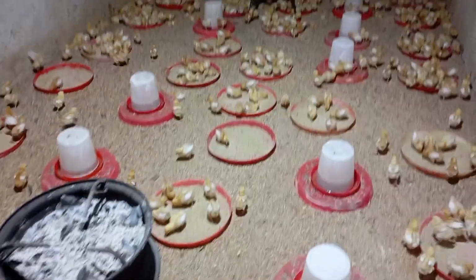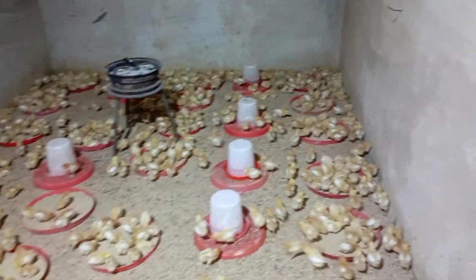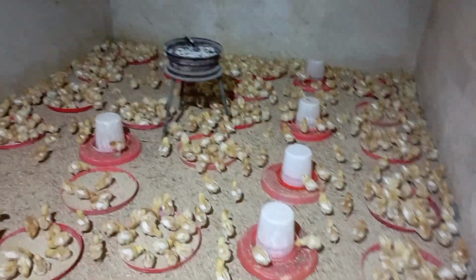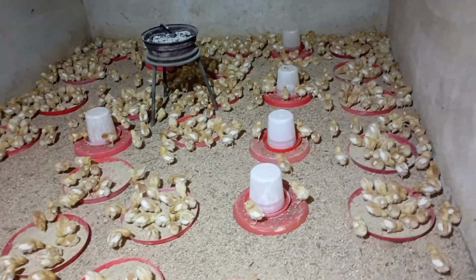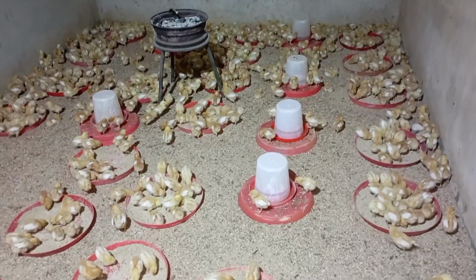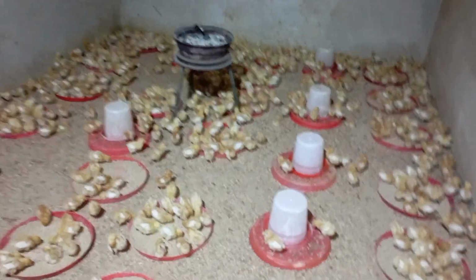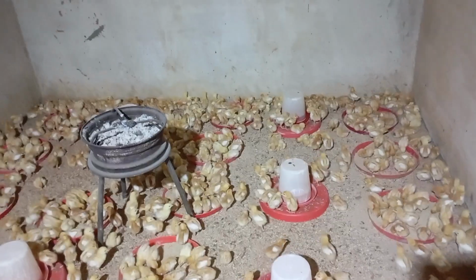We did vitamin and glucose the first day. Then from day 2 to day 6, we did vitamins and antibiotics, which we showed you the antibiotics that we use. We also use a water purifier, which is our Gombo ND. So today they are on plain water, and tomorrow we are going to be doing the Gumboro vaccine.